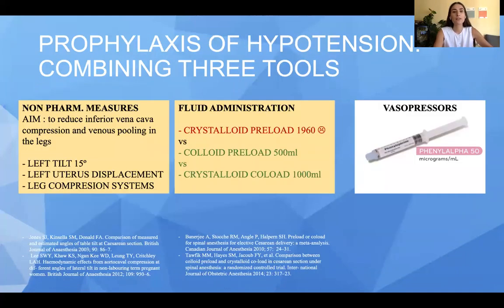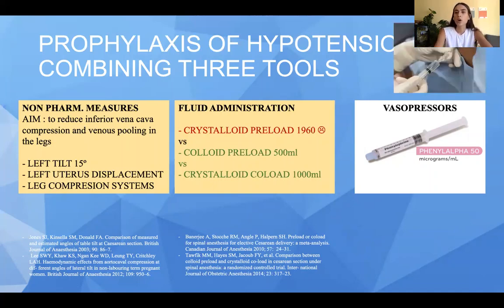Well, what tools do we have to prevent hypotension? Well, we have 3 big tools, and in my opinion, it's very important that we combine them all and we don't forget any of them. About non-pharmacological measures, they aim to reduce inferior vena cava compression and venous pooling of the legs. We also have to adjust the doses of the spinal, which is going to be very important because this is going to be determining the degree of vasodilatation that we are going to provoke.